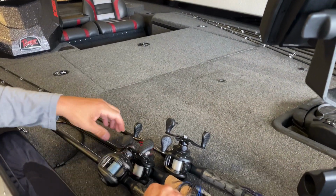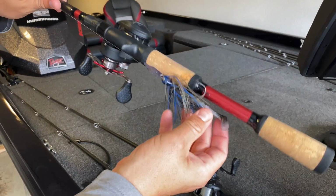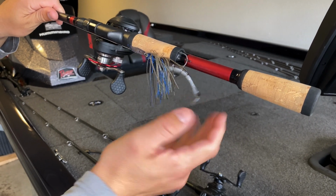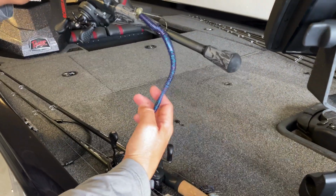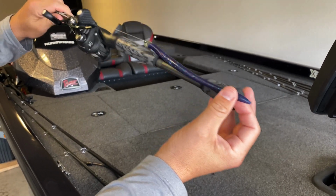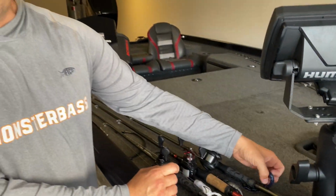I also have tied on a really cool looking chatterbait. Now this is a Thunder Cricket that came in a previous box along with kind of a shad color tail. A little bit darker water, but that's sure to draw some bites up shallow. And also, yes, this is a huge shaky head, but that is basically an 8.5-inch shaky head worm for some of those deeper water presentations, also in darker color.